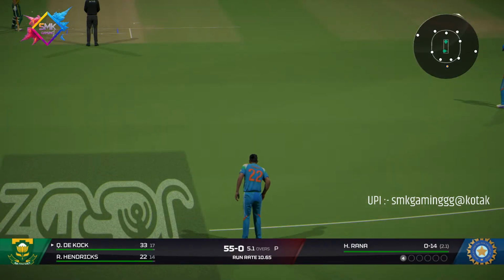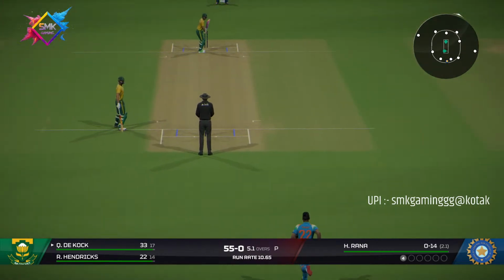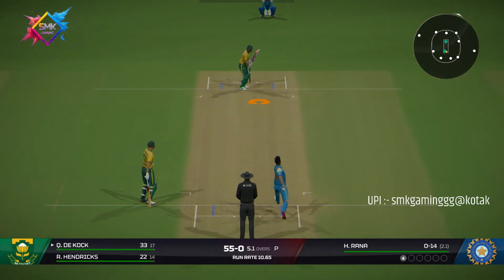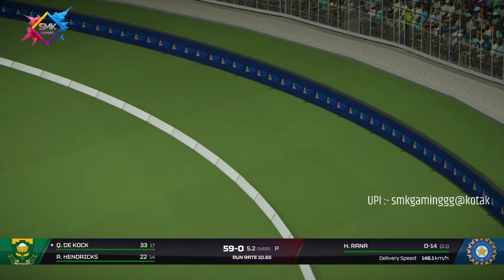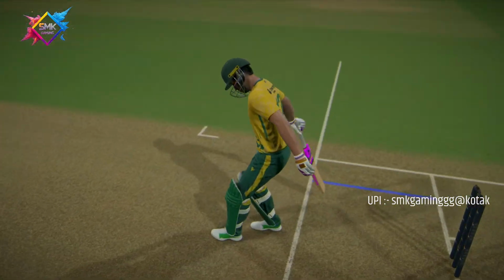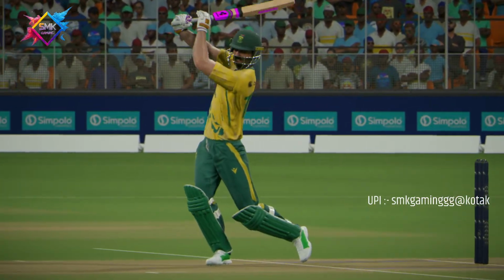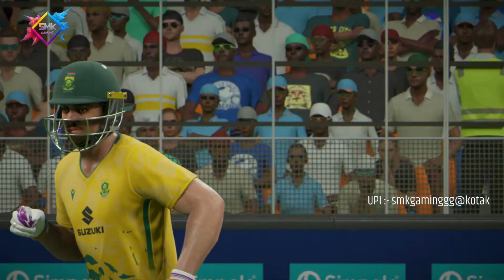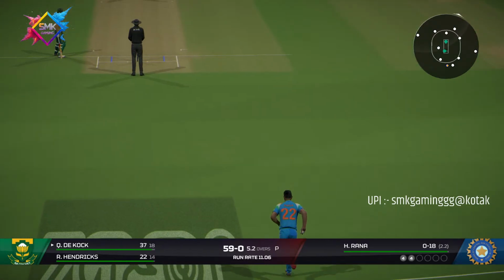Just need to keep it simple. Line and length. Around off stump. That'll force a mistake. Onto the front foot. Super shot. Should be four. Errs on the side of bowling slightly fuller and has been put away. Can't afford to go too full again. It does help to switch up your deliveries, just to keep them guessing.